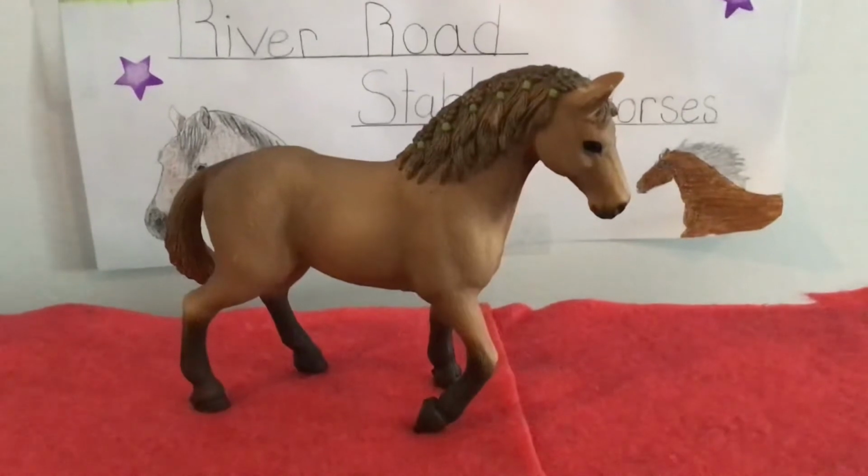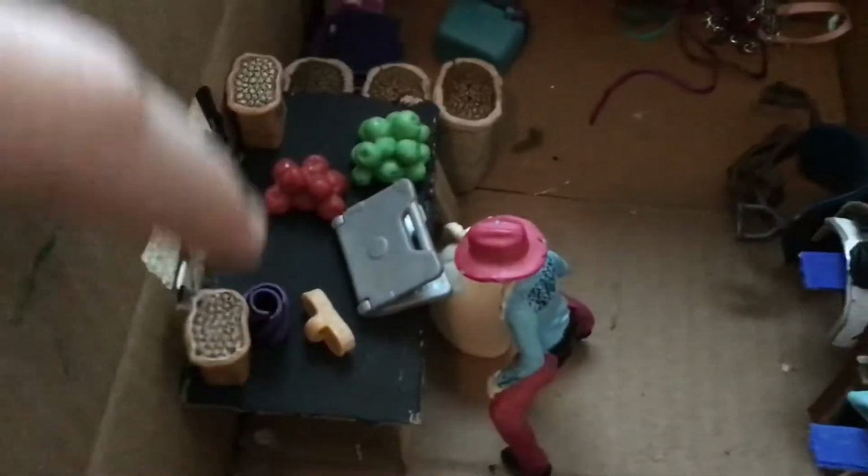February 2021. Okay, so we're gonna start right here on my playmat carpet thing. Here I have my chickens, and we have some snow, and I did not name them. And then if you go over here, you can see our tack room, and it just has some treats.